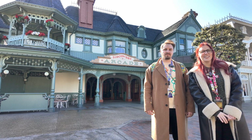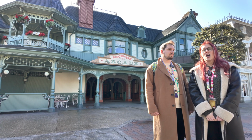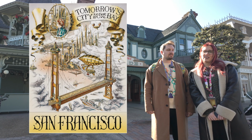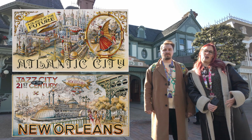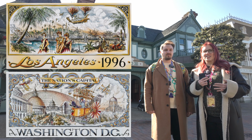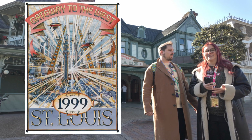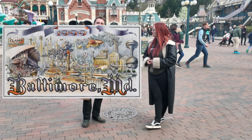What you can also find in Discovery Arcade are the posters of some of the most famous American cities, of what they would have looked like in the future, or so they thought. So you can find futuristic New York, San Francisco, Baltimore, Chicago. So check them out.